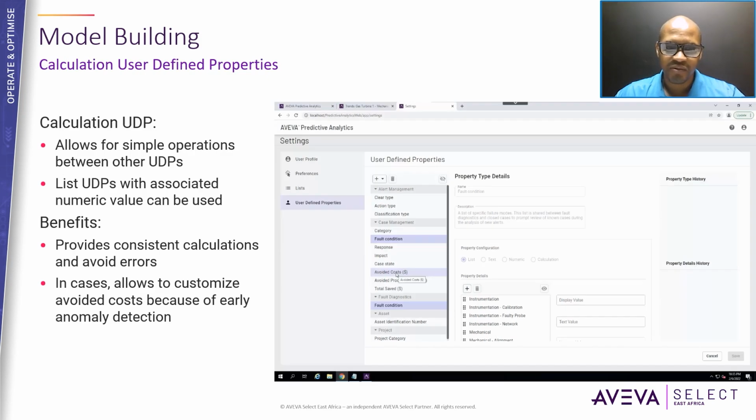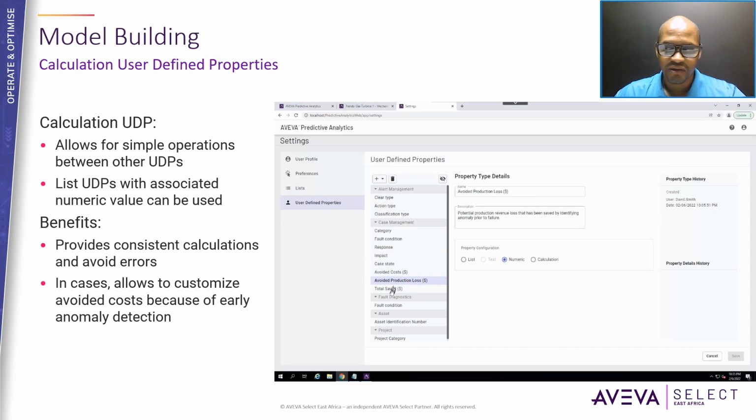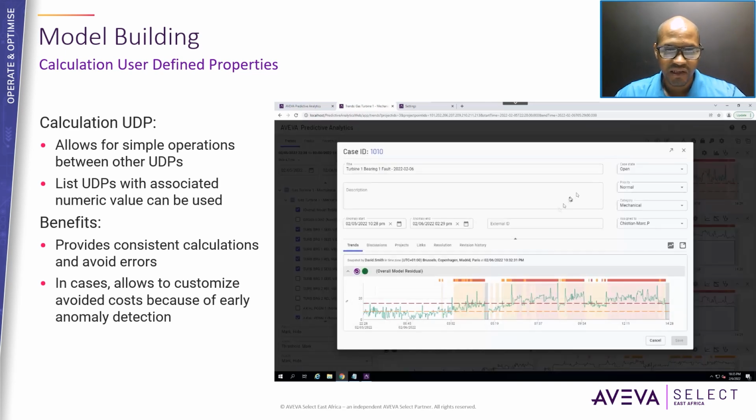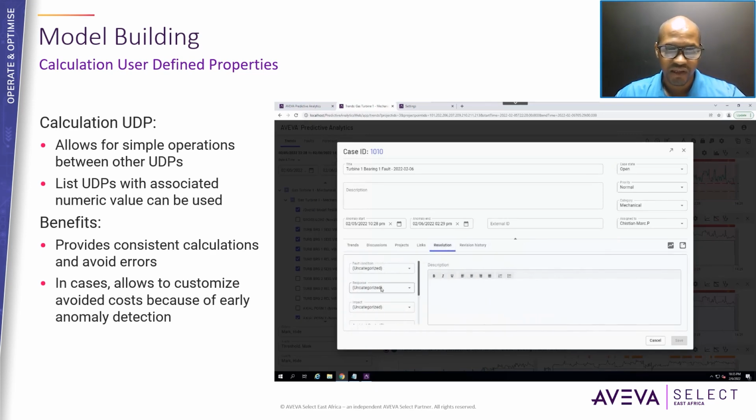Next is to get some of the user-defined functions or properties. So these are properties that you can use within the solution. So it's customizable. You can manage your user-defined properties, the types, and detail of those properties. You can use the drop-down menus, and you can customize those values. So customizations can appear on the Viva screen with different features. So you have the alert management, case management, full diagnostics, assets, project for each screen as well.